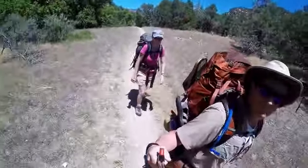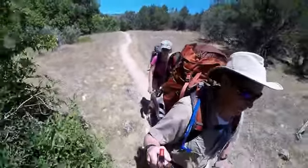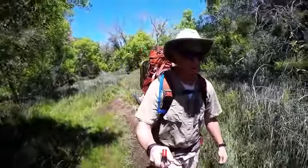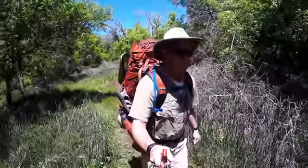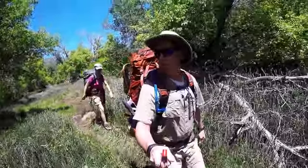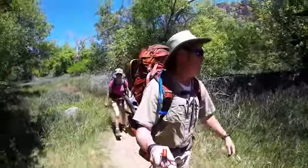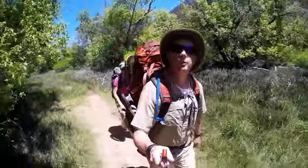Any words? Hi, it's going well so far. This area definitely stands out as being very different from the rest of the ecosystem. You see the pictographs in a bit. This area was inhabited by the Fremont Indians over 1,000 years ago. So you can see why, because there's food sources, water sources, so beautiful area.